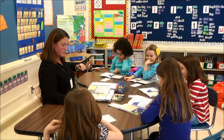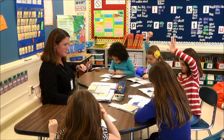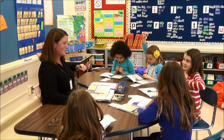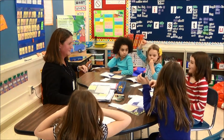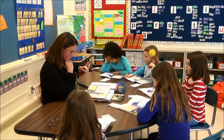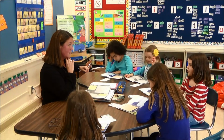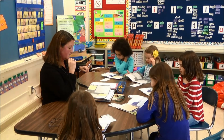There is a text feature on page 11. Who can tell me what that one is? What is the text feature on page 11? What do we call that? Would you like to tell us again? Yeah, map. It is a map. And what does that map tell us, Ella? Where it is. Where what is? The volcano under the sea is. And where are they? In Hawaii. Very good. They're in Hawaii.